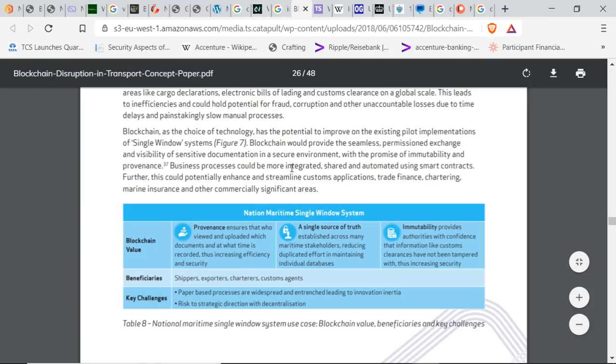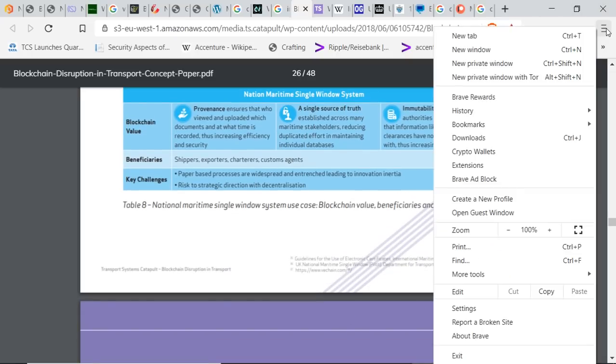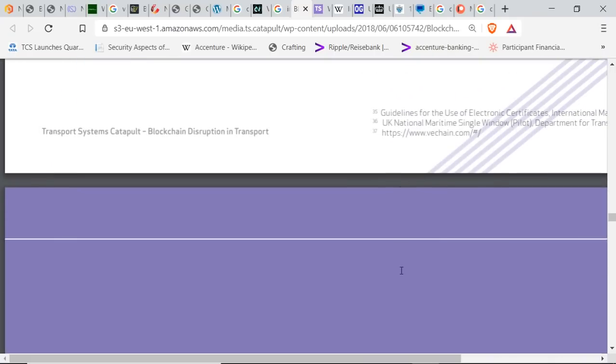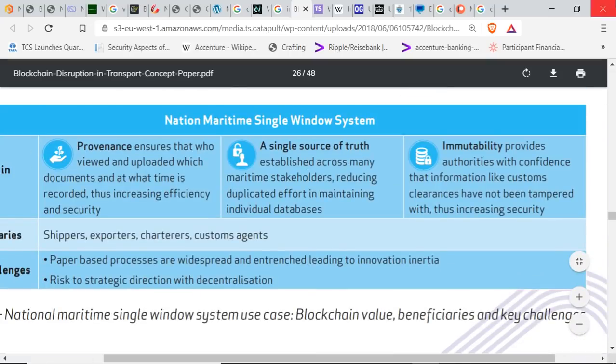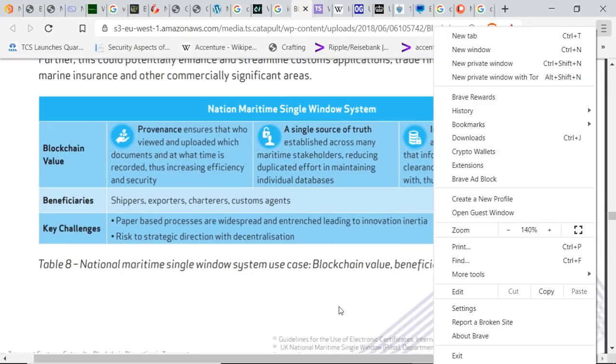This innovation business here puts this out, and 37 directly cites VeChain down here. I don't know if I'm going to even be able to zoom this. 37, HTTPS, VeChain.com. All right, let me zoom back out again and present this a little bit more for you all here.